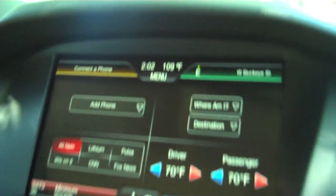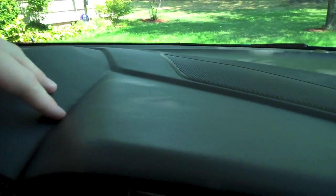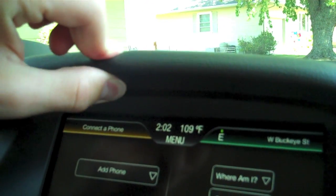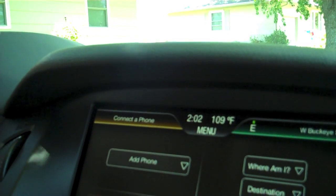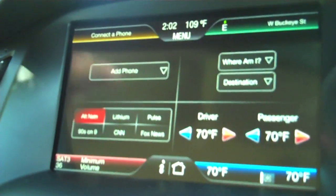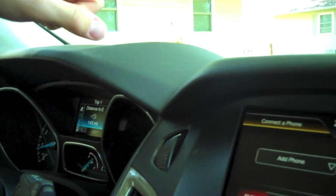Moving on to the center stack, I guess I should talk about the entire dash, because I've spent a lot of time with the Cruze, and I noted that it had a hard plastic dash. This car is very soft to the touch, very squeezable material. As you can see, very pliable. It feels very high quality. The dash material does, and overall the entire design evokes quite a bit of quality.